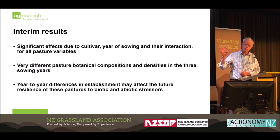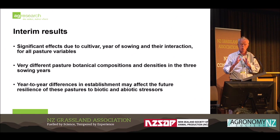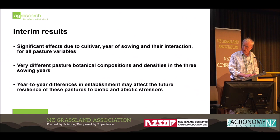Getting to the nub of the experiment and the experimental design, those 2 bullet points below that, the one in the middle, very different pasture botanical compositions and densities set up in the 3 sowing years. Those 3 successive years I showed that had a red oval around them. That's really the nub of what we want to understand. If you sow a pasture, what is the contributing effect of the conditions that that pasture has in its first 12 months of life, how they endure over time, and how they affect the pasture's resilience to those episodic stresses. And finally, year-to-year differences in establishment may affect the future resilience of these pastures to biotic and abiotic stresses, really repeating just what I'd said.